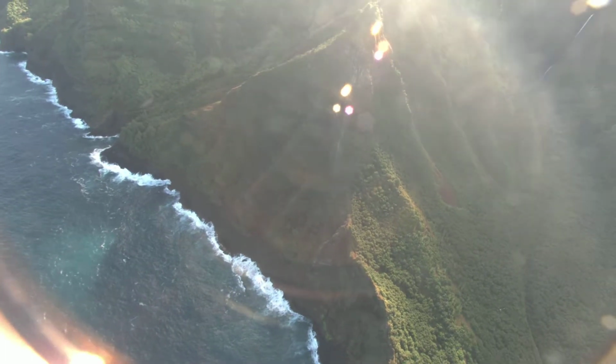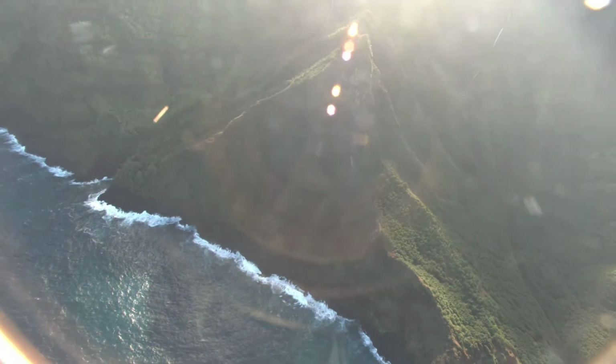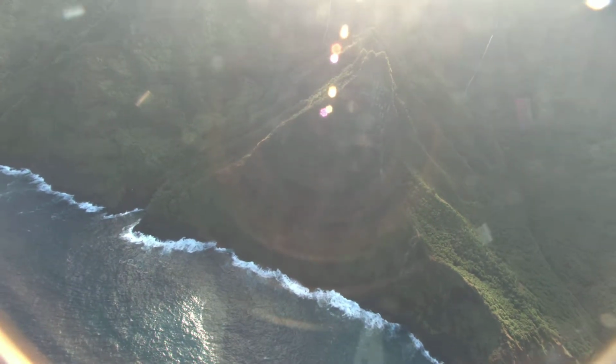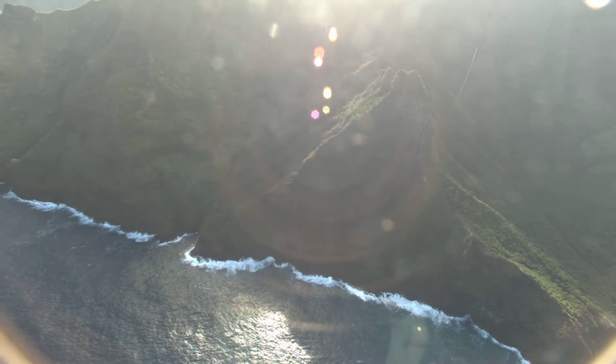Alright guys, I know I was making a lot of twists and turns here along the Napali, but I wanted to give everybody a great opportunity to see this beautiful coastline from both sides. So for the next couple of minutes, I'm going to try and keep the aircraft as straight and level as I possibly can, giving all of our stomachs a little chance to settle down.